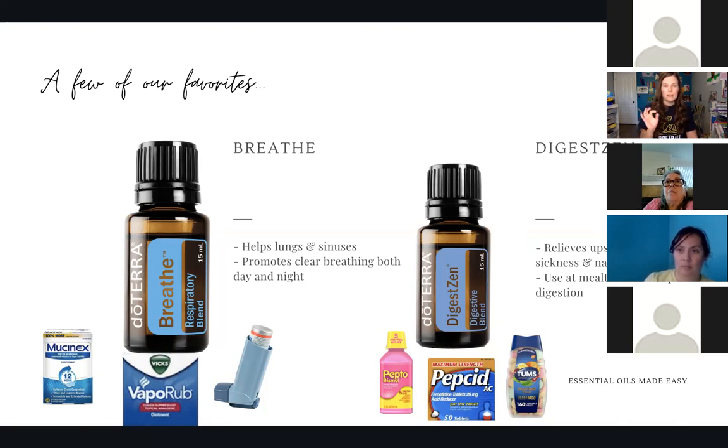It is a great blend of ginger, peppermint, things that we know calm the stomach. And you can use it before you eat. It works in the middle of eating, or if you use it afterwards, and it works so quickly. Within 10 minutes, you're going to feel better. Someone on this call was telling me her daughter was not feeling well. She used the peppermint, it's in Digest Zen, and she was feeling better just like that. So I love it, and it's so gentle and safe.